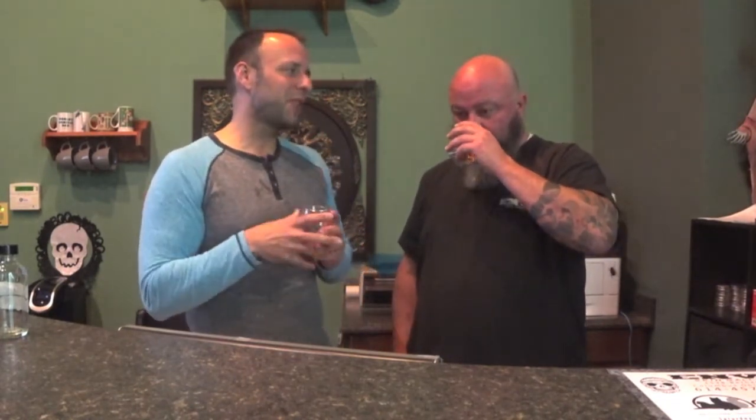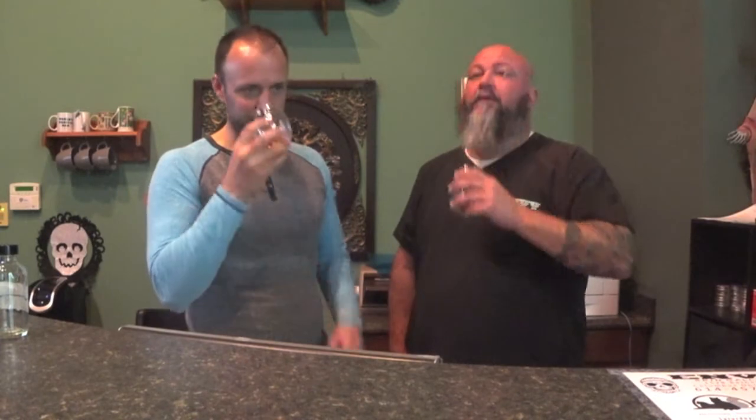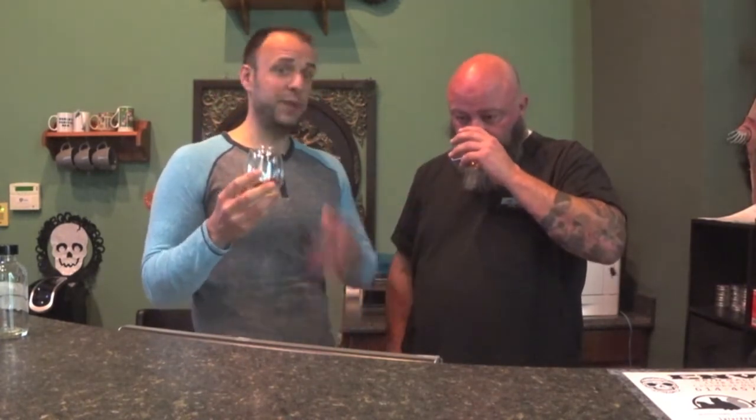I tell you what, with water, I'm getting more. Definitely. The water has opened this up quite a bit. Yeah, see, that's what I thought. I thought it was condensed at first, like a Lagavulin. Like the Macallan 12. I mean, the cask strength whiskey, it's dense.